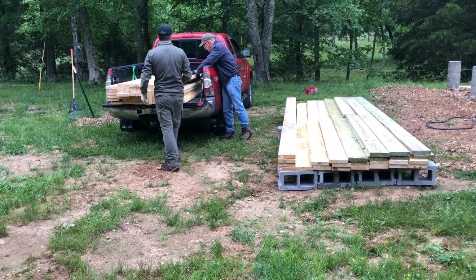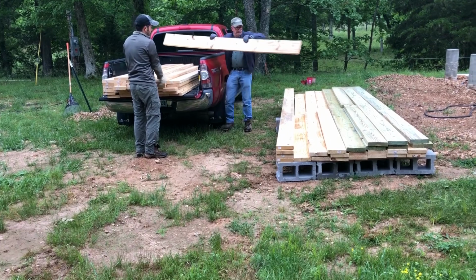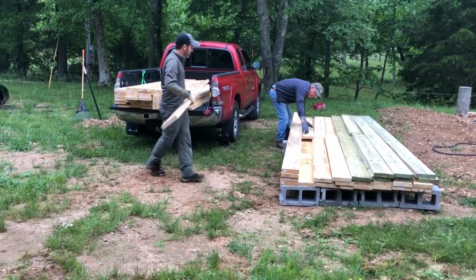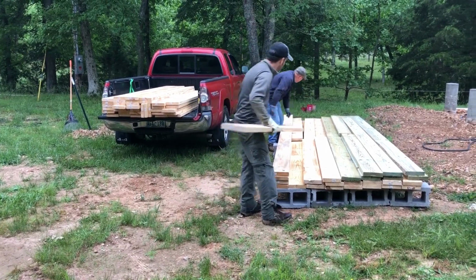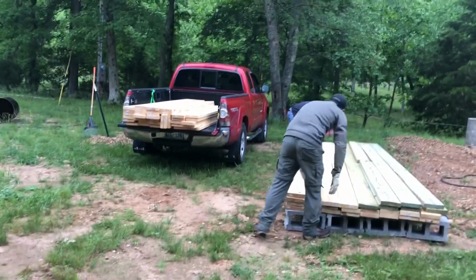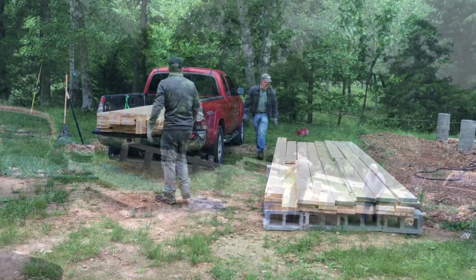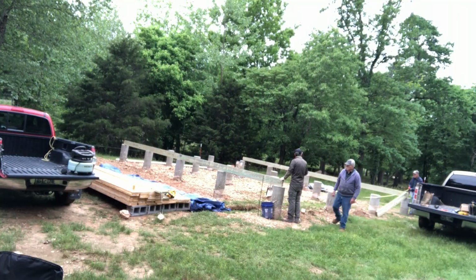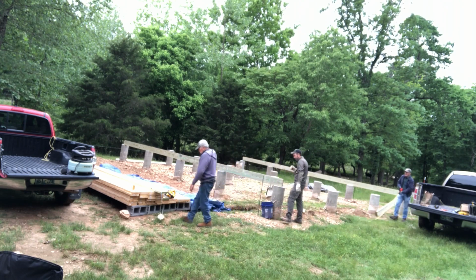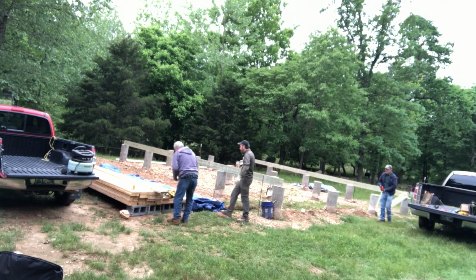Of course, that starts with unloading all the wood. This was our second truckload of lumber. And don't even get me started on the cost of all this. Once we had all the lumber unloaded, we could begin working on the perimeter joists of the subfloor. We'll have to measure that 24 again, Art.